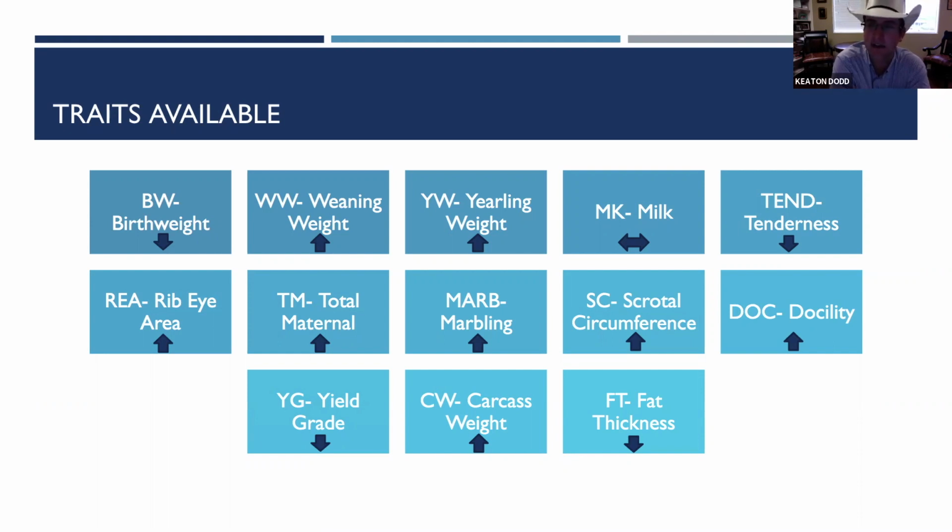The next thing, tenderness. And so we select on the lower tenderness score. The reason being is you would think high, but tenderness is measured in shear force. And so a lower tenderness number means it took less weight to shear that cut of meat in half. So basically that meat is more tender because it took less shear force.